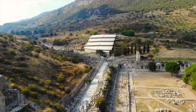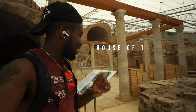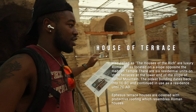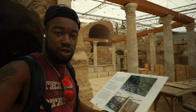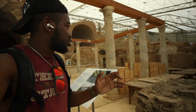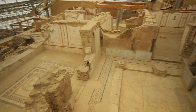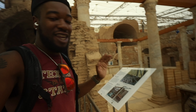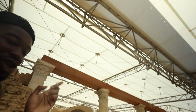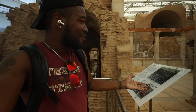So this part of Ephesus right here is the House of Terrace. It costs extra money to get in, but it's honestly worth it. This is where the elites lived, and it has the traditional style of Roman architecture for homes. So a courtyard in the middle, and then rooms all around the courtyard. And it's so significant and old that it's covered by a ceiling compared to everything else outside. So even during death, this place is still elite status.